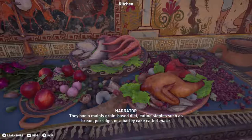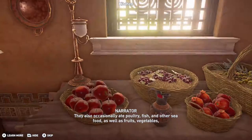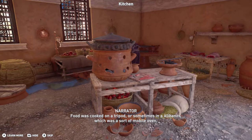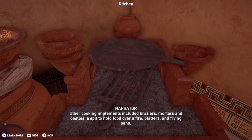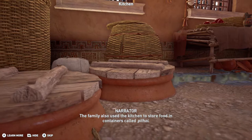They also occasionally ate poultry, fish, and other seafood, as well as fruits, vegetables, goat milk and cheese, and olive oil. Food was cooked on a tripod, or sometimes in a klibanos, which was a sort of mobile oven. Other cooking implements included braziers, mortars and pestles, a spit to hold food over a fire, platters, and frying pans. The family also used the kitchen to store food in containers called pithoi.